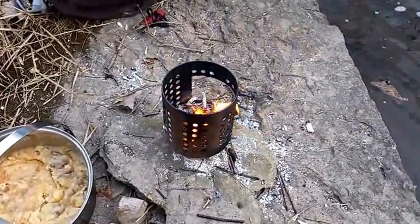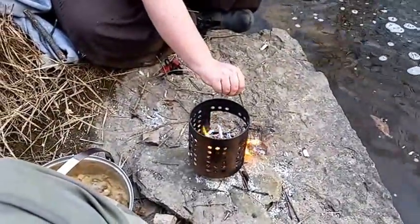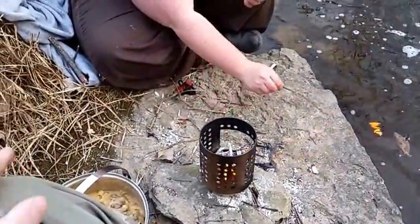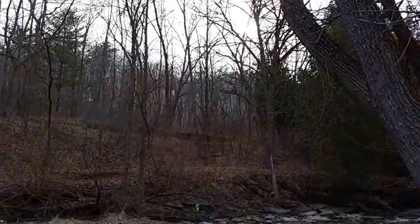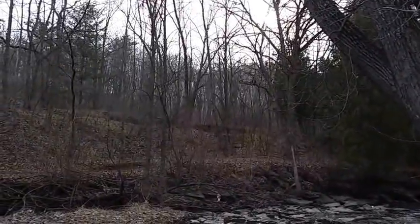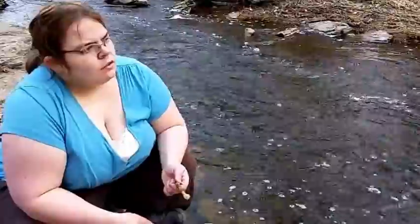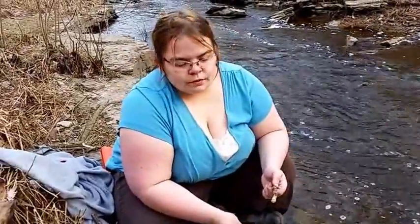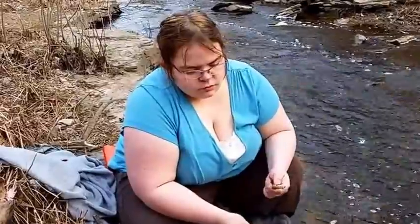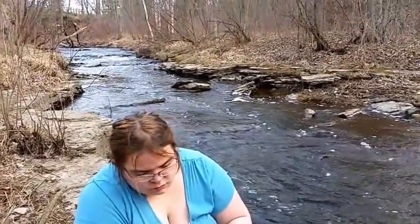Works good? Alright, well, we're gonna shut this off and we're going to eat, and then we're gonna pack up and get out of here. It is starting to get dark on us. Up there you can see that the sun is just, I don't know, an hour or so away from going behind the trees, and it'll take us that long probably to eat and clean everything up and get out of here, right, Jess? Yep.